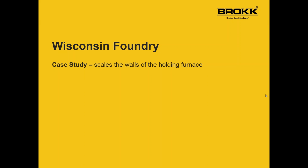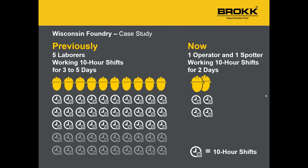Next case study, this one was in Wisconsin. This was an interesting one. When we were brought in, the plant was scaling off the material inside the furnace with workers who were also themselves inside the furnace. And so imagine a round structure lined with refractory throughout, with, of course, refractory overhead. And in this case, they were not there to remove the refractory, but just the built-up material, and they were using rivet busters. And here you see a pretty marked difference in the 2 approaches.